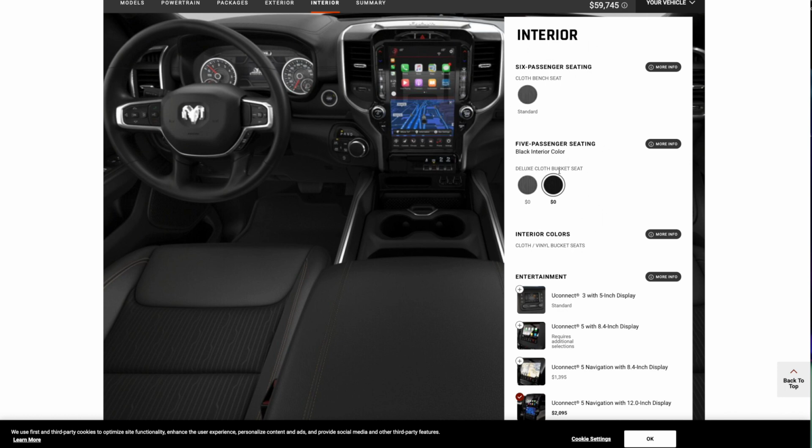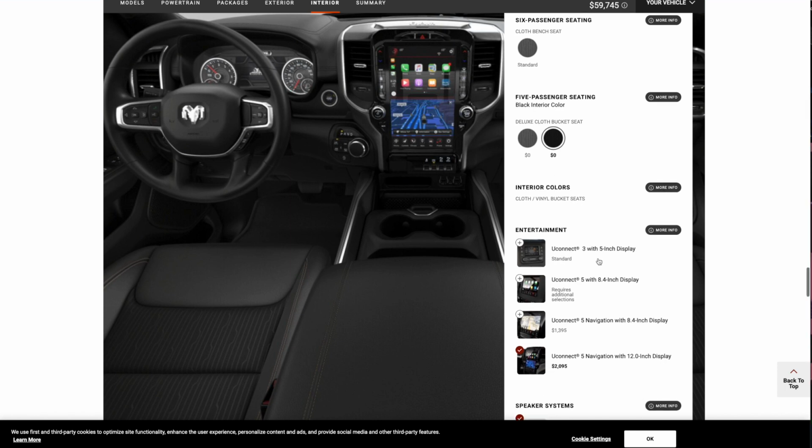Now, you might as well just go with the deluxe cloth bucket seat because it doesn't cost anything extra. And then, in addition to that, I would take mine back into the dealer after I took delivery, and I would have the seats rewrapped in leather because I like leather seats with kids and with dogs and with fishing trips. You don't want cloth in your truck. You want to have leather.